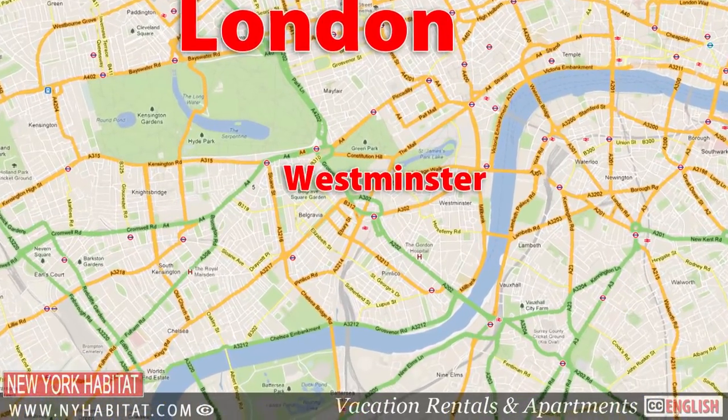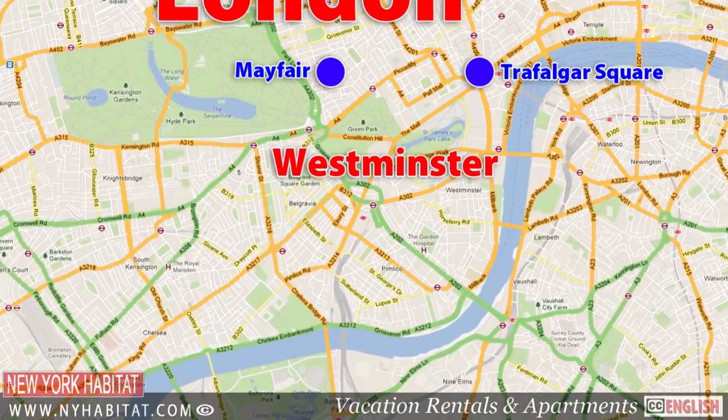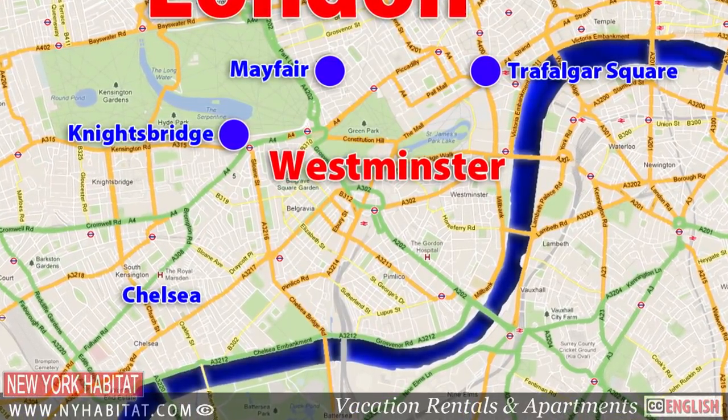The district of Westminster that we will be showing today is bounded to the north by Mayfair and Trafalgar Square, to the west by Knightsbridge and Chelsea, and to the east and south by the River Thames.